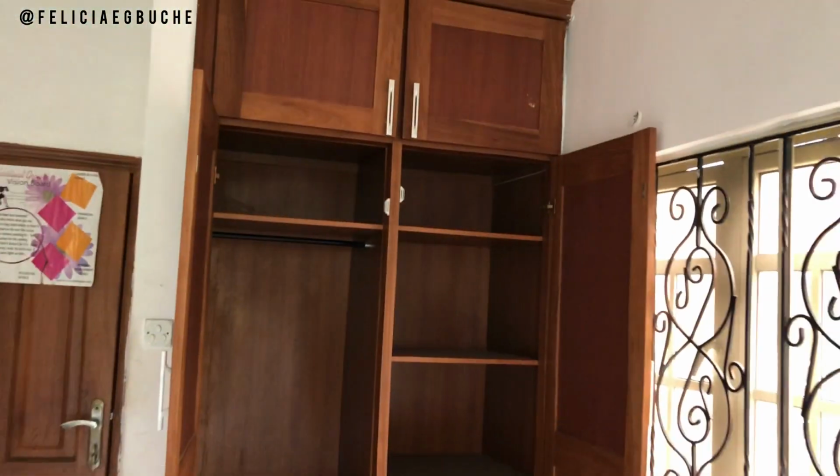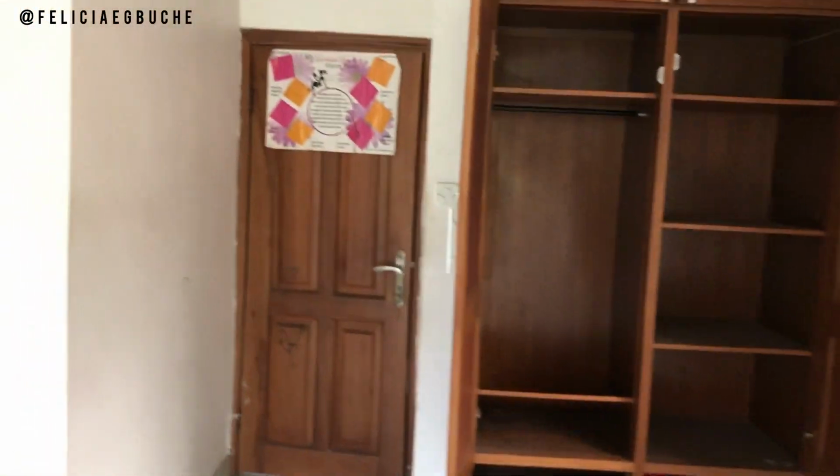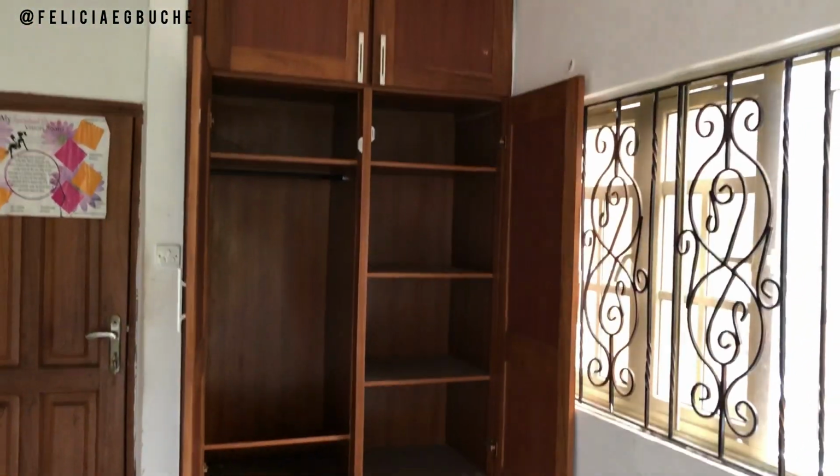I love this, but this wardrobe also is quite large. Yeah, so this is going to be for me. I don't care what the husband has to say about this, but I've already chosen this. I'm going to put my stuff in here. It's big enough to take my stuff. I can see that already. Yeah, so I'm going to be sharing this room together this time around.